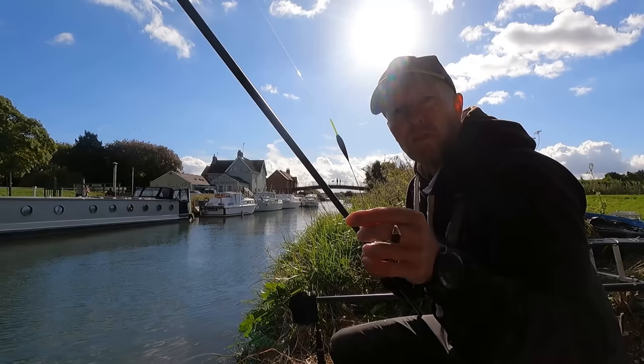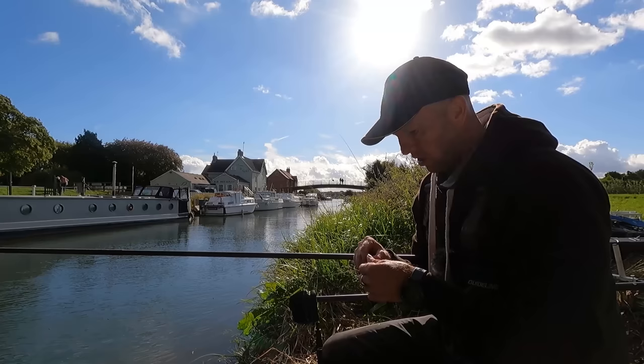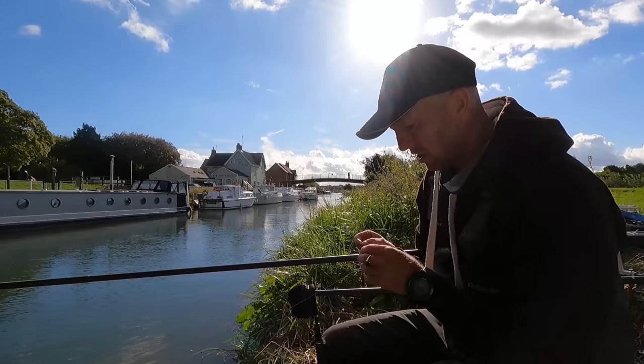So I've got a DH23, 0.4 gram float on. We've just got basically number 9 strung out in the lower half of the rig. So it should get down okay, but it's still got a nice fall on it. And if I can catch these fish short and fast, could make all the difference.